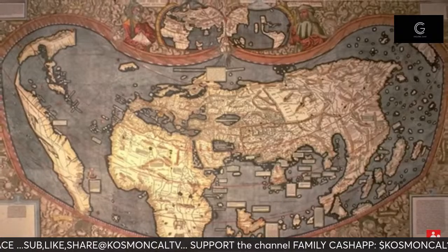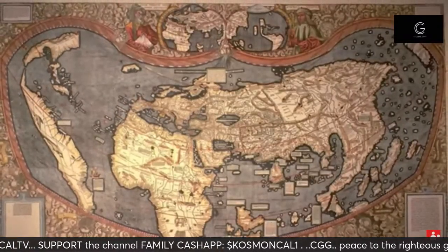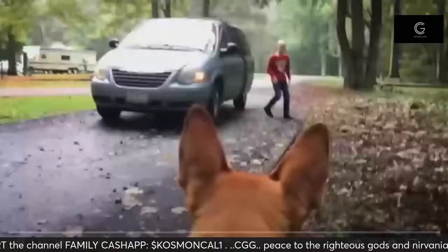So this map is showing present land masses and the sunken land masses that were submerged at the end of the Ice Age.